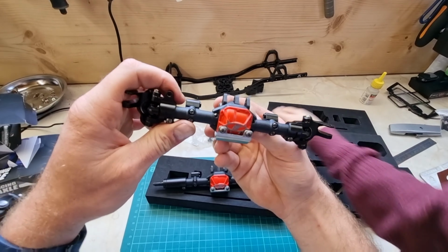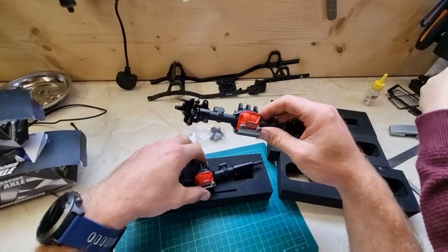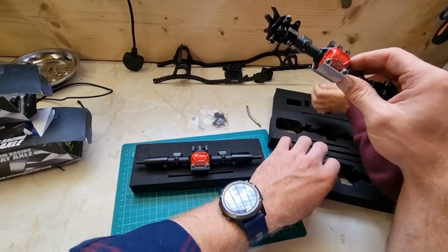So yeah, super nice axles. I'm really pleased with these. I will be getting them on the new truck.